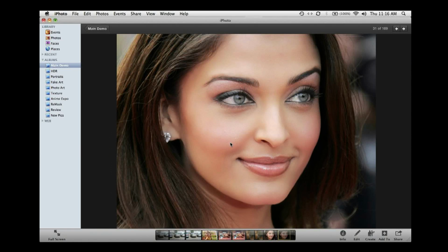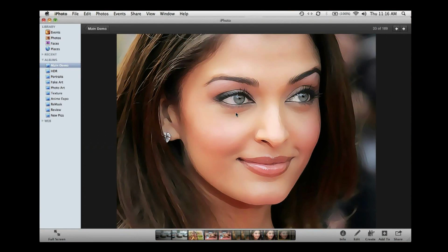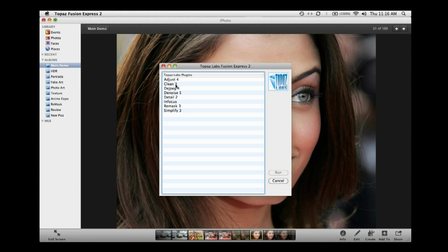Now you can either use Clean in a very subtle way, or you can really exaggerate it. And so here's what happens when you exaggerate. It looks almost like an illustration, like an artist took an airbrush and actually painted that up. Now to show you exactly how this is done, let's just quickly jump into Topaz Clean.